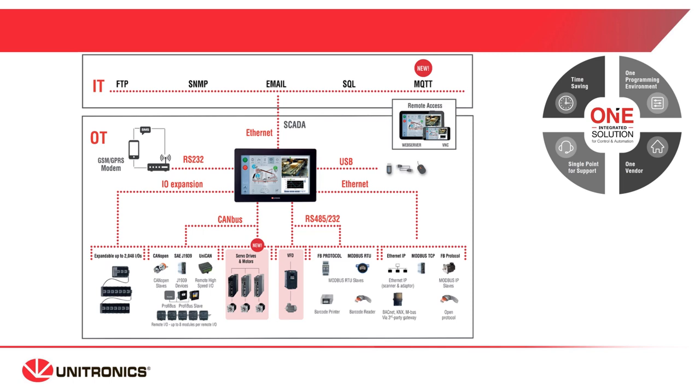Imagine a scenario where a single PLC communicates effortlessly over USB, Ethernet, RS-232 or 485, CAN bus, with various hardware components, utilizing different protocols seamlessly. This centralized approach eliminates the need to juggle multiple programming environments, reducing complexity and enhancing efficiency. Let's delve into how Unitronics centralizes your programming, streamlining your workflow, and optimizing your performance.